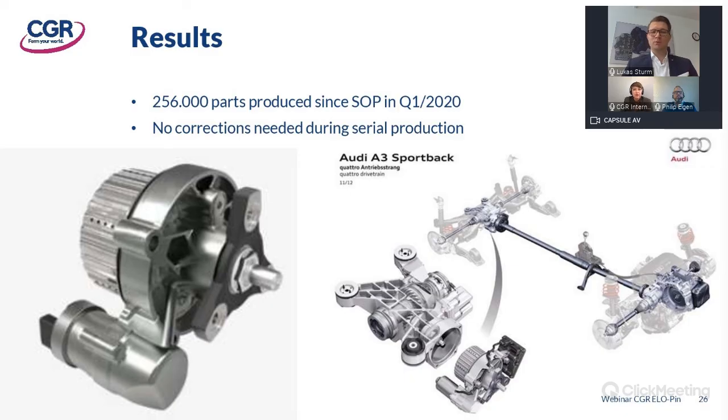I mean, we started in Q1 2020, and we all know how hard that year was, especially for the automotive industry. But already year to date, we have 256,000 parts produced and sold or given to our customer since the beginning of the year. And since then, we had not a single customer complaint in the serial production. There was no correction needed.